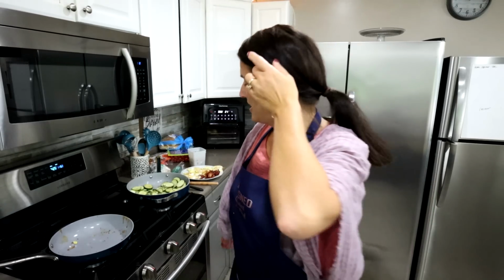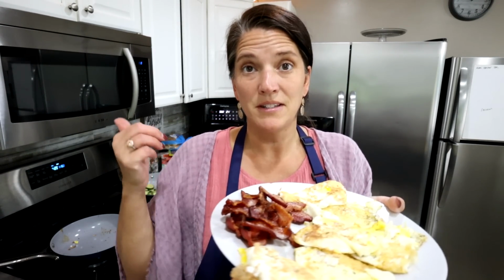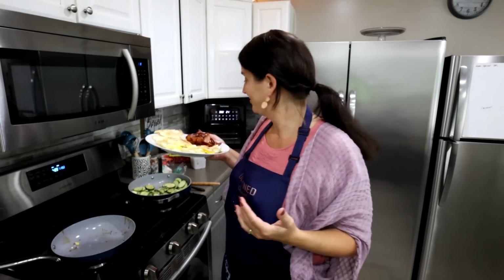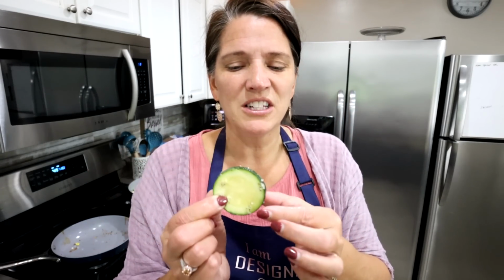I switch them around a little bit so they get cooked, and then these eggs are for sandwiches, and I've got some bacon pieces. There's more in the air fryer, so this is good. I cooked my zucchini up and I keep eating it. I'm hungry. I don't like it flimsy, so it's a little more crisp but delicious. All right, I'll be back in a minute when it's done.